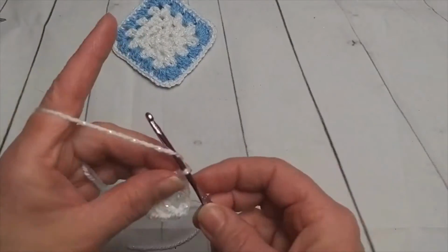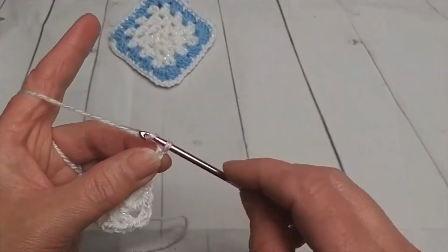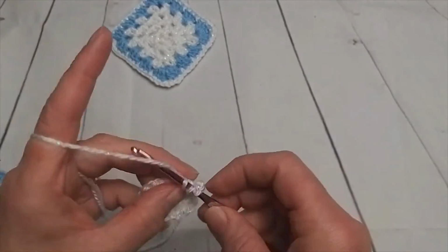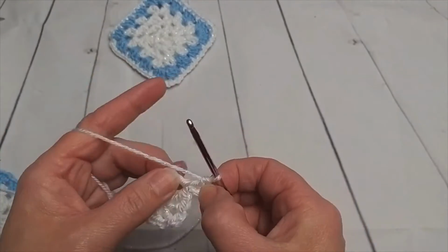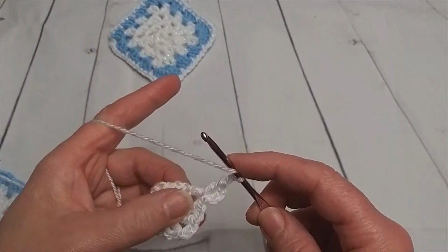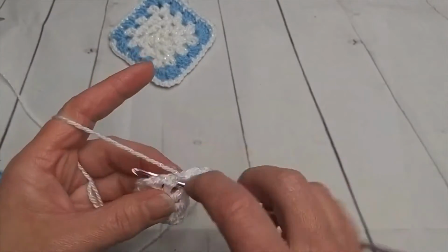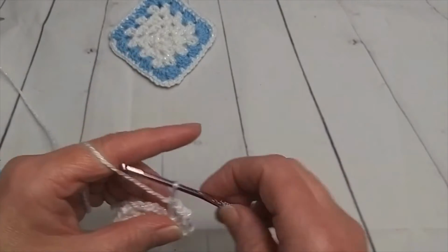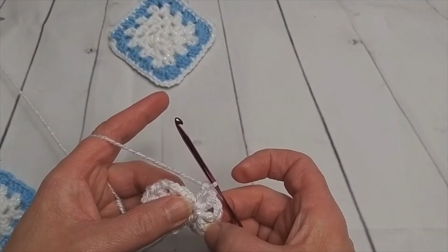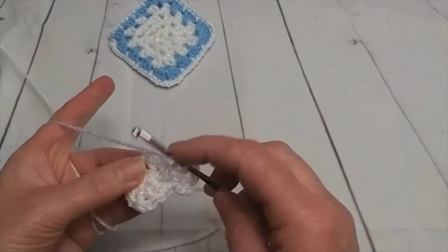We're going to start with 3 chain, which is a treble, 1 chain, which is a chain, treble. So that is your V-stitch. That's a V-stitch. Then we're going to do 2 chain and another V-stitch into that corner. So V-stitch is treble, 1 chain and treble. So again, it's like a granny square, but instead of having 3 trebles, we've got a V-stitch, 2 chain, V-stitch. We're going to do that in the next one.